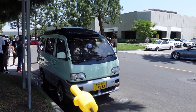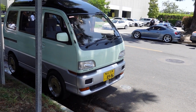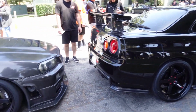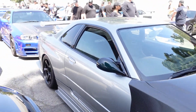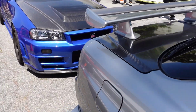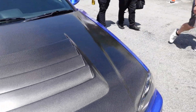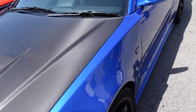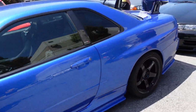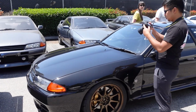We're just checking out this random K-van. Yeah, this is the real JDM stuff, man. This is real. Oh, you're walking off this industrial road.